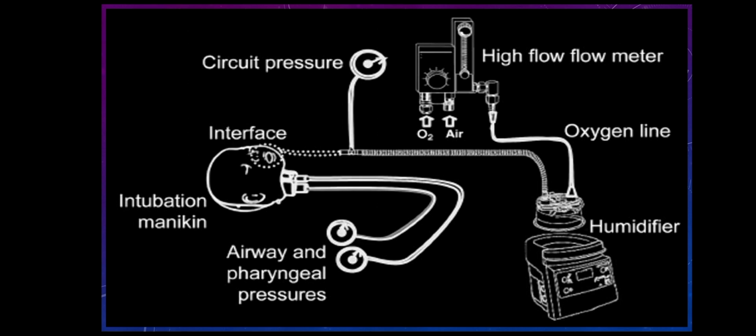This simulation is not just about blowing air into a dummy, it's about learning how oxygen behaves in real clinical conditions, how pressure, humidity, and flow all interact. It's a powerful tool to train future healthcare professionals in safe and effective respiratory care.